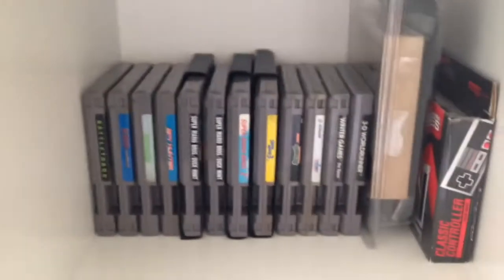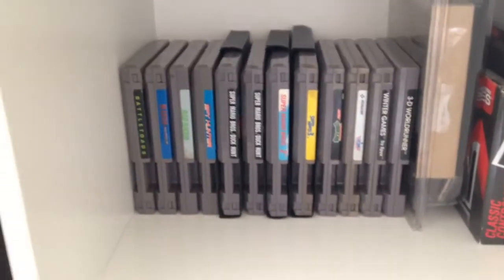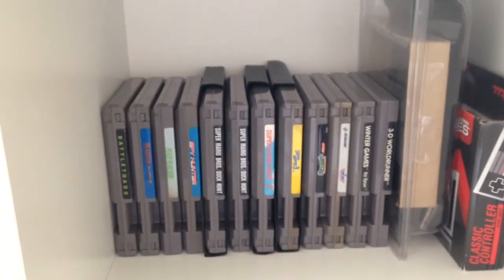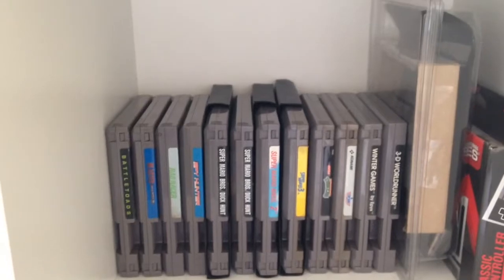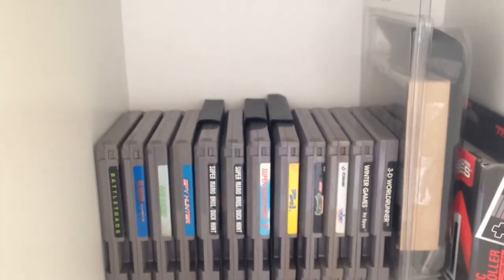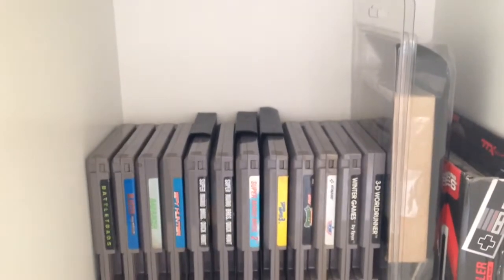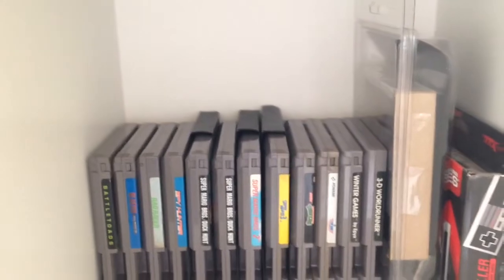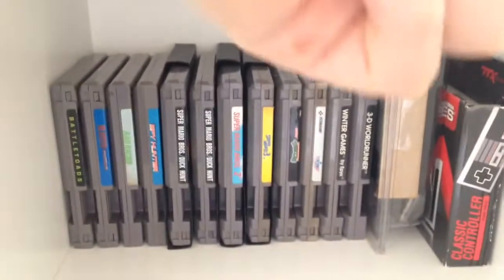So here we go, we're going to start off with the NES. As you can see, here are all of my games. I have Battletoads, Blaster Master, Rad Racer, Spy Hunter, two copies of Super Mario Bros., Duck Hunt, Super Mario Bros. 2, Super Mario Bros. 3, Ninja Turtles, the first one on NES, Top Gun, Winter Games, and 3D World Runner.